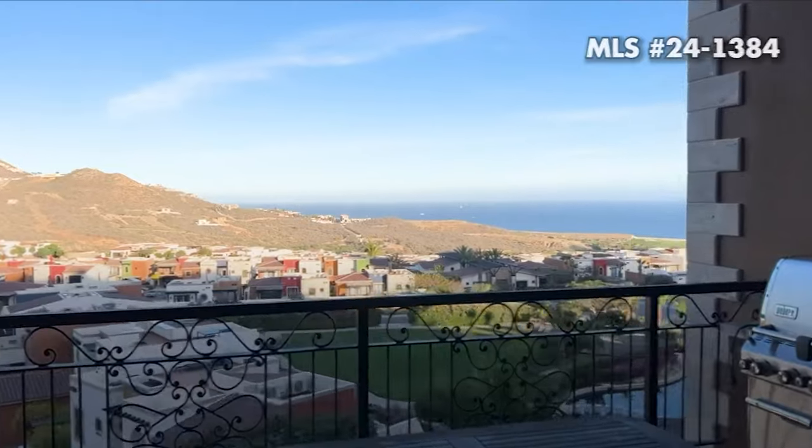We are now at the open house for Copala 3507. This is a property that is such a good deal.